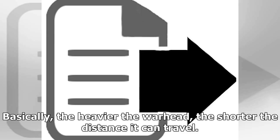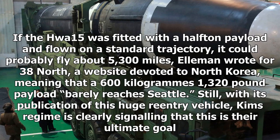"Basically, the heavier the warhead, the shorter the distance it can travel. If the Hwa-15 was fitted with a half-ton payload and flown on a standard trajectory, it could probably fly about 5,300 miles," Ellman wrote for 38 North, a website devoted to North Korea, meaning that a 600 kilograms, 1,320-pound payload barely reaches Seattle. Still, with its publication of this huge re-entry vehicle, Kim's regime is clearly signaling that this is their ultimate goal.